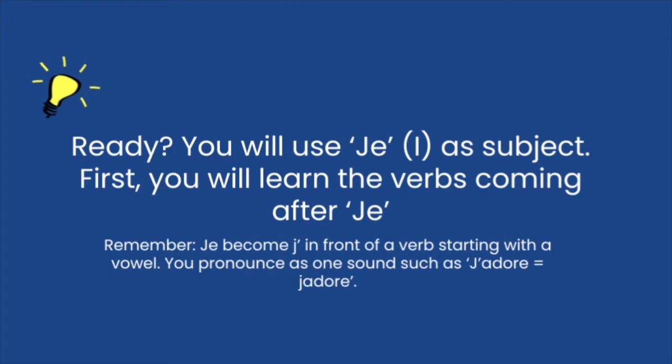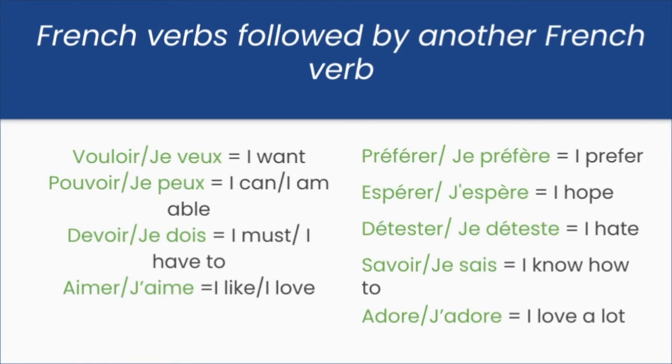And remember, je becomes j apostrophe in front of a verb starting with a vowel. You pronounce it as one sound, such as j'adore. I know it's confusing because you see an apostrophe. You might think, well, do I have to stop? What do I have to do? You don't have to do anything. Okay? J'adore. J'aime. So make sure to always say it as one sound, don't stop. Okay? J'adore. You don't stop.